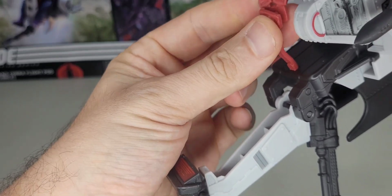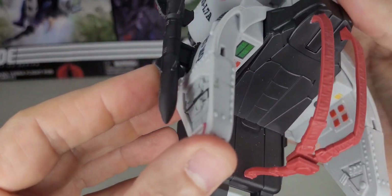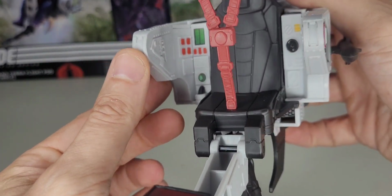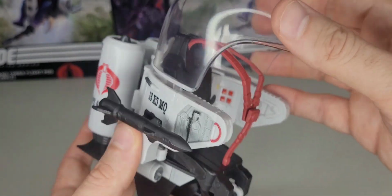It's not fitting in the review. But oh no, there it is. Cool. Clipped in. Perfect. Wonderful. Like again, look at the detail just on everything. All the boops and beeps, just looking good. Yeah, you get a lot for $30.